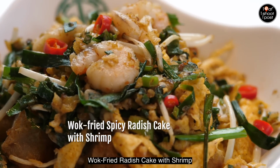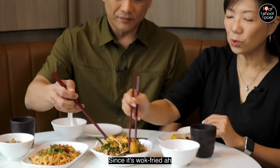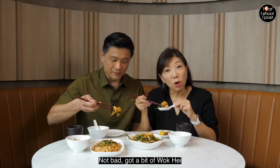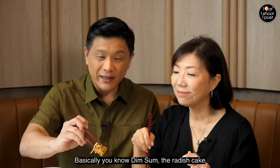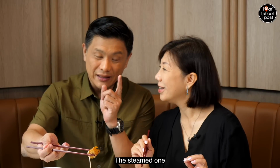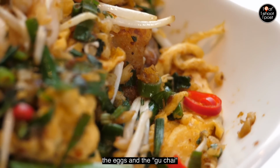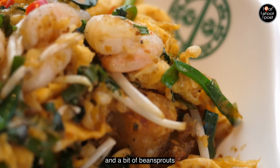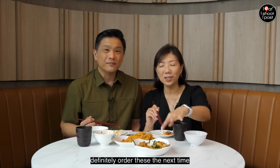So this is the wok fried radish cake with shrimp. Cai tau kuih lah. Okay, since it's wok fried, my smell got wok hei, you know? Not bad. Got a bit of wok hei. Basically, with dim sum, you always only get the radish cake by itself. The steam one. So they use the same radish cake and then they fry it extra with the eggs and the kuih chai and the prawns and a bit of bean sprouts. And that actually adds a lot of flavour to it. Yeah, this is pretty good. So I will definitely order this the next time I come again.